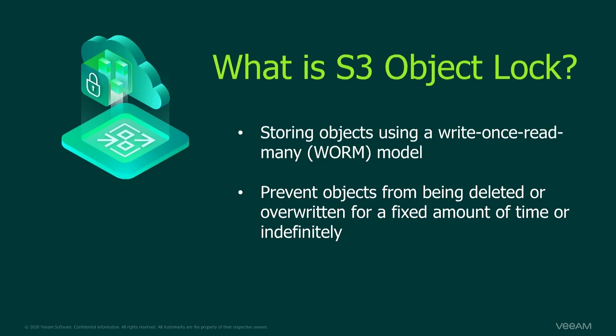So what is S3 Object Lock? S3 Object Lock is the technology that's implemented within Cloudian HyperStore and taken advantage of by Veeam to guarantee immutable data. This is using that WORM model that Jonathan mentioned, the write once, read many model of being able to write that data down and read it as many times as you need to recover from, but that data is completely prevented from being deleted, overwritten for a fixed amount of time, or even indefinitely if your policies require.